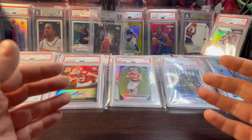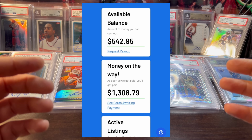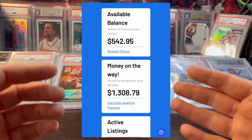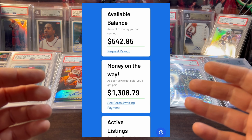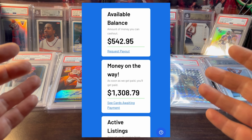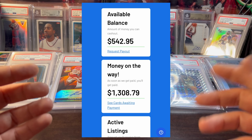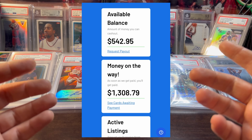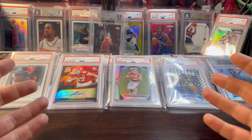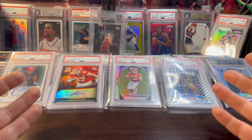Now, dcsports87's payment process is a little different. On their website, you see your available balance. That is the amount available for you to already cash out. And then you see your money on the way amount, meaning the amount still in limbo because people haven't paid for your items yet. Once they pay, that money moves into the available balance for you to cash out. Then you can choose a bank deposit or PayPal, and you will get your money pretty quick.